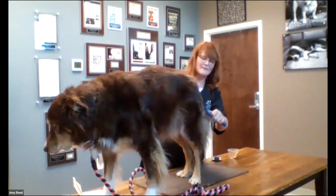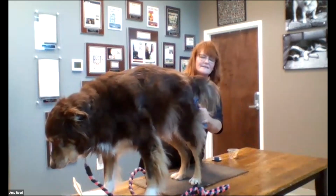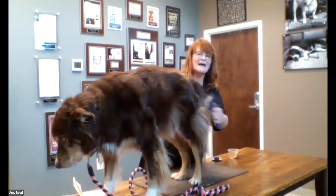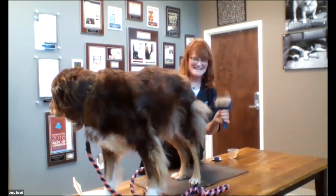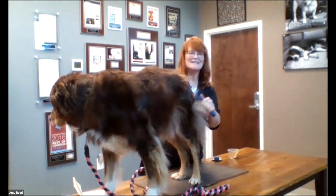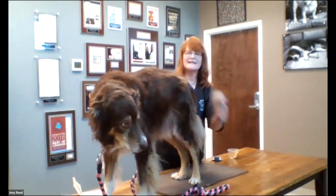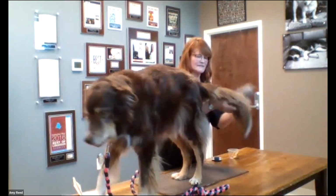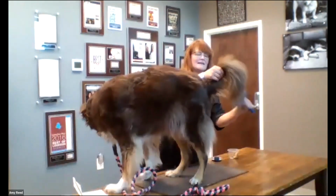The same thing goes for the tail and the back end. Merlin has a lot of hair back here, so I'm using my hand to brush up against, to brush the matting out instead of using his body. So it's breaking up the mats very easily without causing any harm, as well as on his tail. It's really a nice brush to be able to get any kind of knotting out of a long tail.